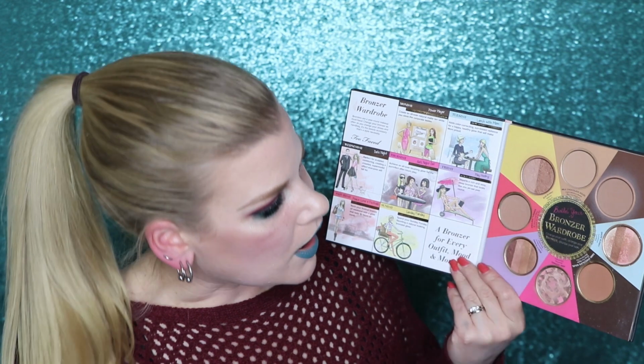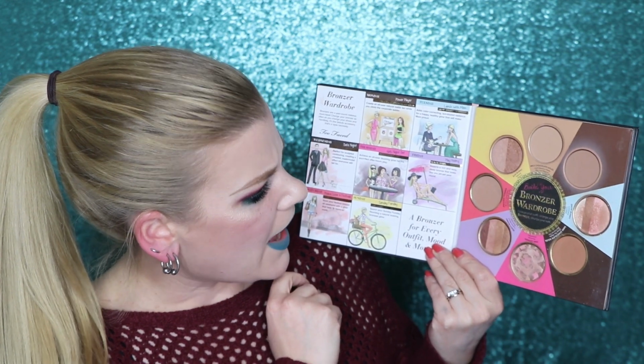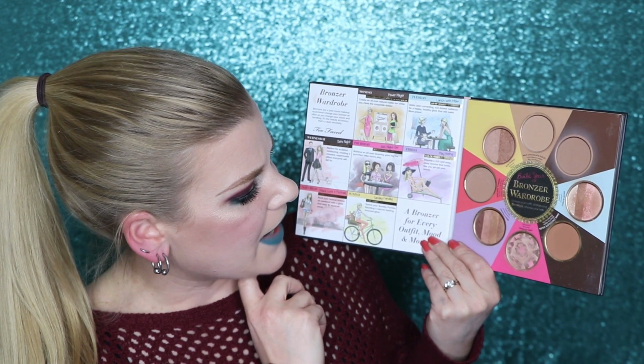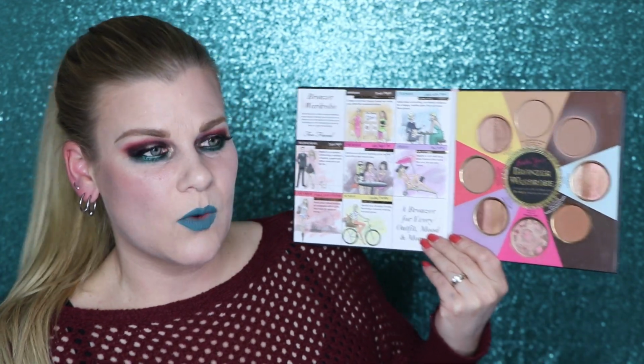I have Milk Chocolate, I have the regular Chocolate Soleil bronzer, I have Sun Bunny, and maybe that's it, but I don't really use the other ones anyway, so why am I holding on to this? Somebody else will love this more if they want to experiment with bronzer. There's a whole bunch in here. There's a whole bunch of shimmery ones.